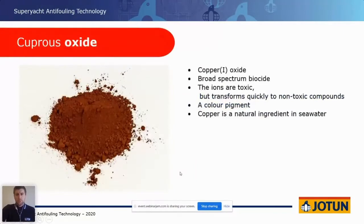Cuprous oxide is the go-to biocide nowadays. It's characteristically dark in color, dark red in color. And it's found, like I say, in many antifoulings. In actual fact, in the old days, there was a mindset that if I've got red antifouling, it's a good antifouling. If you saw a really bright red antifouling, you saw that as being must be a really good antifouling. Obviously, nowadays that's not necessarily true.